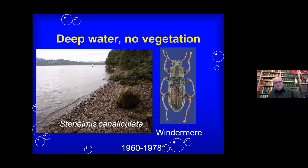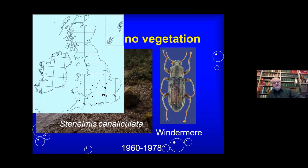It tends to live under flat rocks in well oxygenated water, though. And it was last seen in Windermere in 1978. We have looked for it a bit, but I don't think we've really put our heart and soul into looking for it properly. I think it could still be there, especially if you see its distribution map.